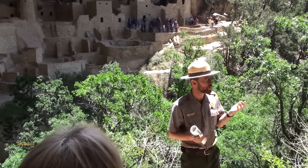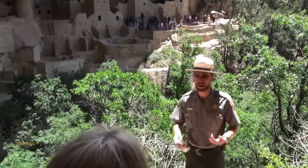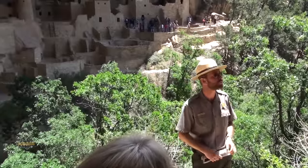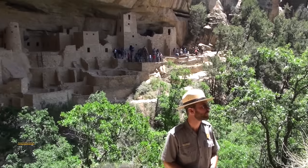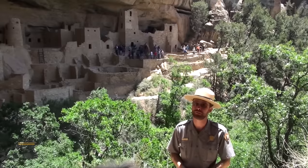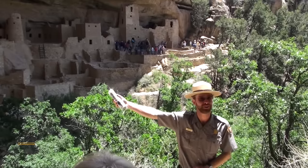We don't know too much about society when we're looking at these structures. All we find are pots and utility tools. That's it. No writing. Very little pictographs or petroglyphs. Just a ghost town sitting inside the cliff.